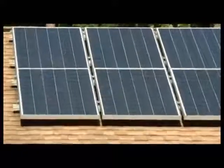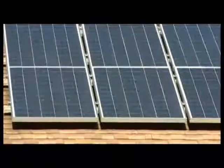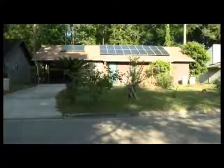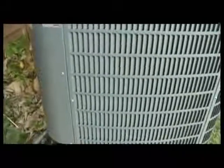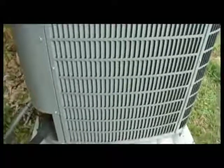I put on a solar hot water heater, and I've put on a solar PV system. It's a 3 kilowatt system that I put up on there. And the air conditioner I also recently replaced with an upgraded air conditioner. It's got a dual stage fan system, so it can blow both low and high depending on how the temperature is in the house. So what made you decide to do all these things?